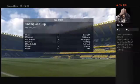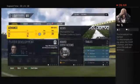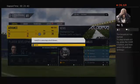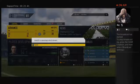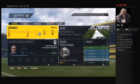Champions Cup. Borussia Dortmund 3, CSKA Moscow 1. Celtic 0, Tottenham Hotspur 5. Manchester City 1, Real Madrid 1. Roma 0, Paris Saint-Germain 1.